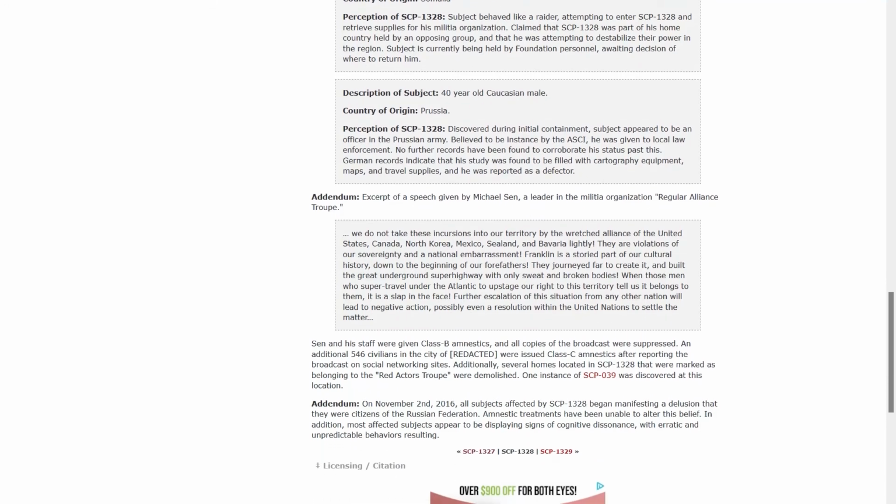40-year-old Caucasian male from Prussia. Believed to be an instance of the ASCI, he was given to local law enforcement. No further records have been found to corroborate his status past this. German records indicate that his study was found to be filled with cartography equipment, maps, and travel supplies, and he was reported as a defector.